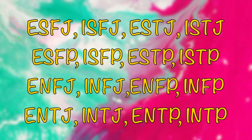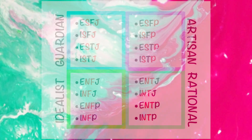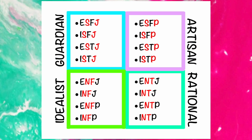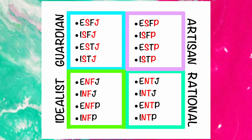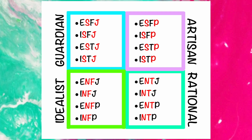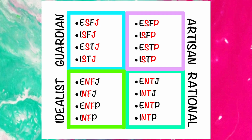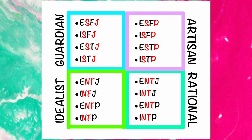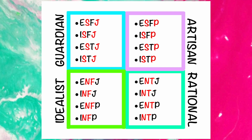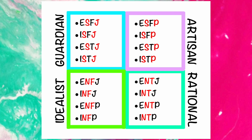There are 16 distinct personality types from the letter combos that are divided into 4 broader categories: guardians, artisans, idealists, and rationals. As you can see from the red letters in this diagram, the personality types are categorized by a couple of letters the personalities have in common. While the personalities lumped into the broader categories are considered to have the most similar traits, each personality has a distinct description assigned to it.